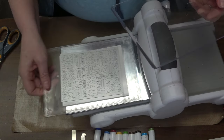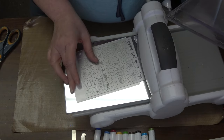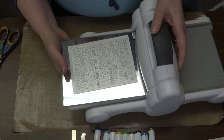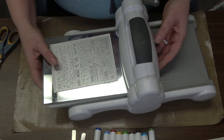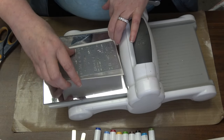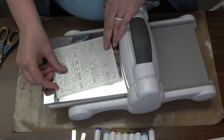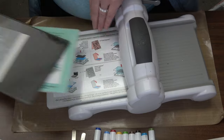So you're going to have to remove one of those clear plates, and you're going to cut directly into this precision base plate. The precision base plate allows the die to kind of bite in a little harder to force that cut, because all you have in here is a roller. There's a roller in this machine, and it's that roller that's applying enough pressure as your die goes through that cuts the paper. And remember, there's no blade. It's just these little ridges that are cutting the paper. It's amazing.